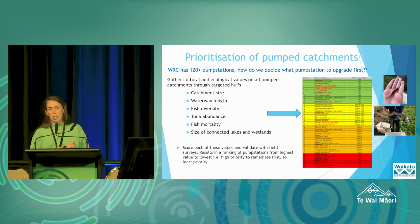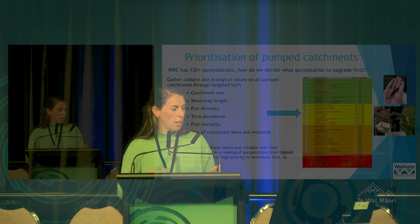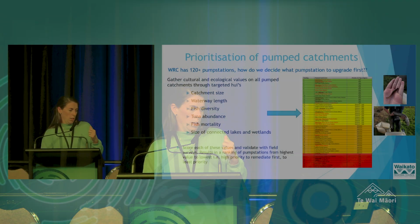range of cultural and ecological values, and some of them are catchment size, the length of the waterway, fish diversity. So majority of these catchments have only short-fin tuna present, but some of them also have black mudfish, inanga, long-fin tuna. So if those sort of species are present as well, we want to make sure that we are prioritising that catchment.